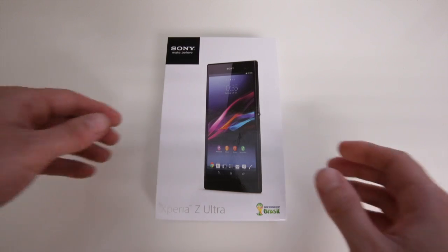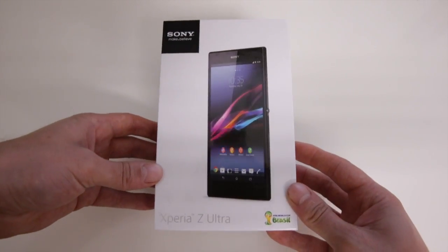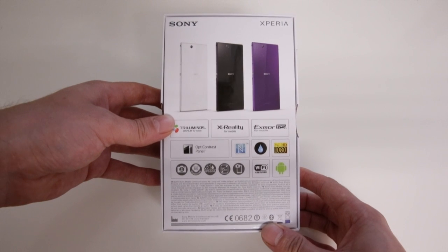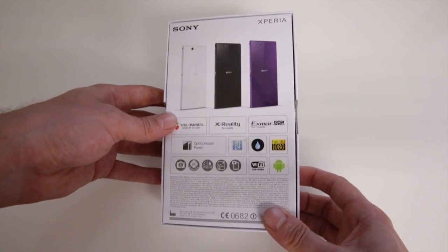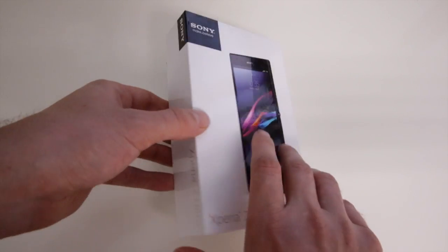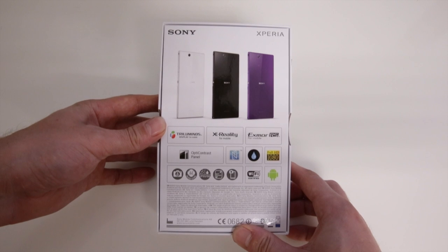And here we go guys, let's get into this unboxing of what is probably the most beastly smartphone that I have ever got my hands on. This thing makes the Galaxy Note 3 look small, the Galaxy Note 2 look small. This thing even makes the Galaxy Mega 6.3 look relatively small, and the specs that go with it are absolutely incredible. Let's just take a little bit of a look around the back here.